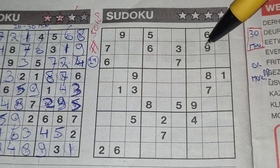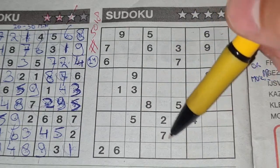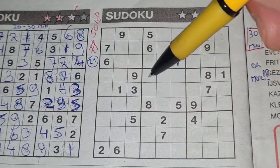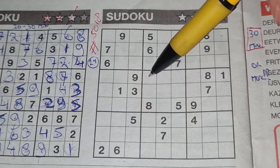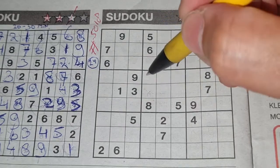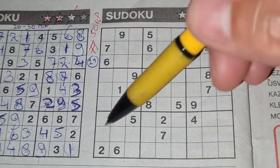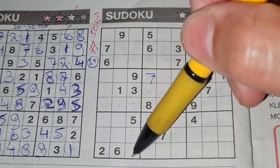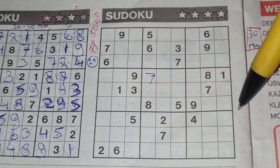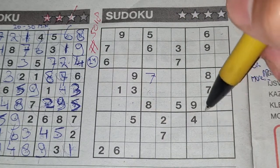Let me see. Yes, seven in this column. Seven in the middle column. So the column next, only two places left for the seven should be here or there. You see here seven in the middle row. So no seven there. Seven should be there. Cannot continue with the seven. Need to wait.